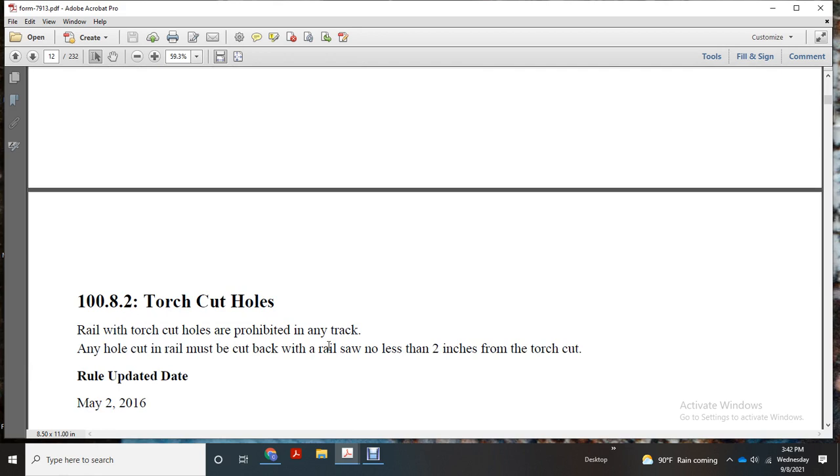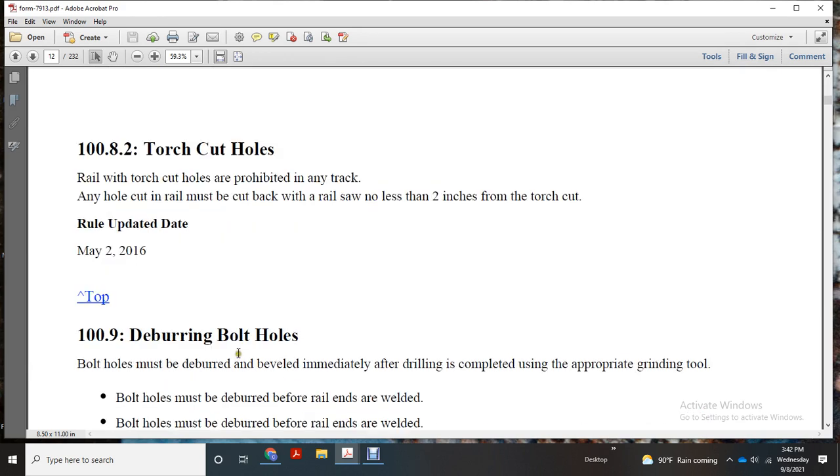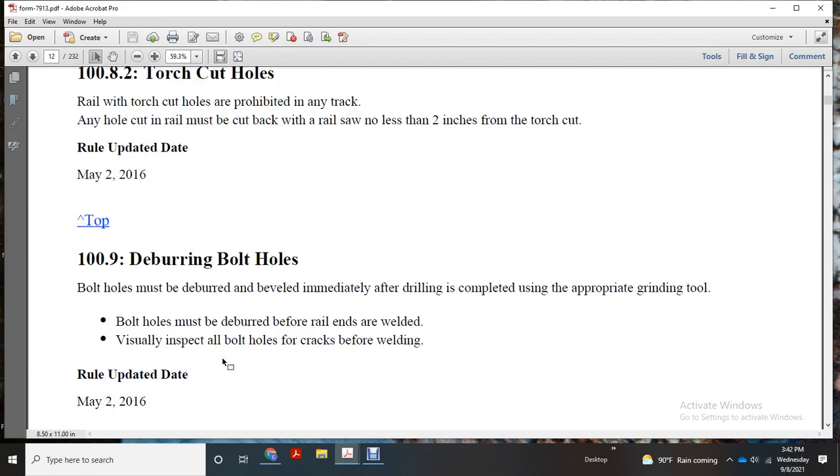108.2 Torch cut holes. Rail with torch cut holes is prohibited in the track. Any hole cut in a rail must be cut with a rail saw no less than 2 inches from the torch cut. And 109 Deburring bolt holes.